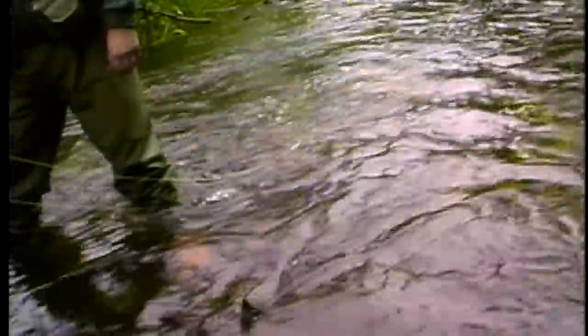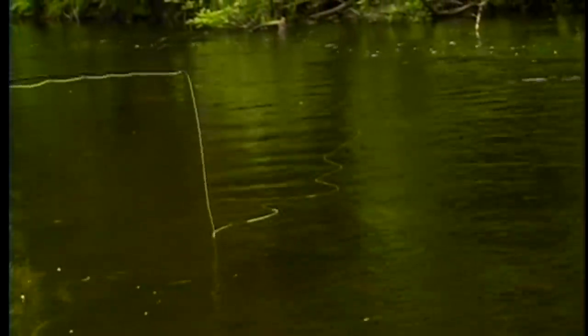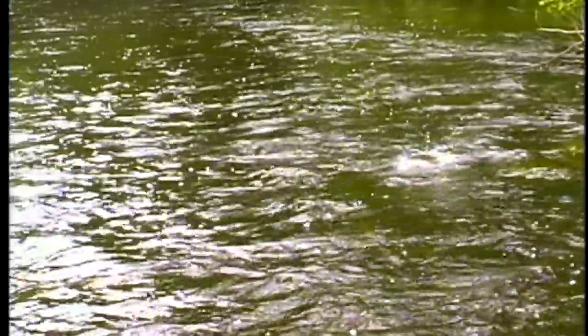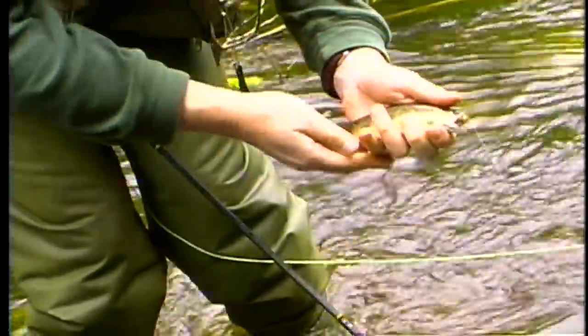Oh, he's a nice size. Yeah, it is. I think it's a caddis hat. Go. Make it look easy. Beautiful fish. Beautiful. Come here. The colors in there.